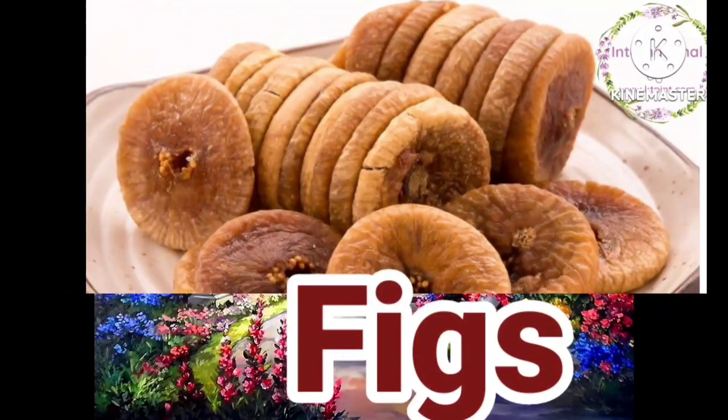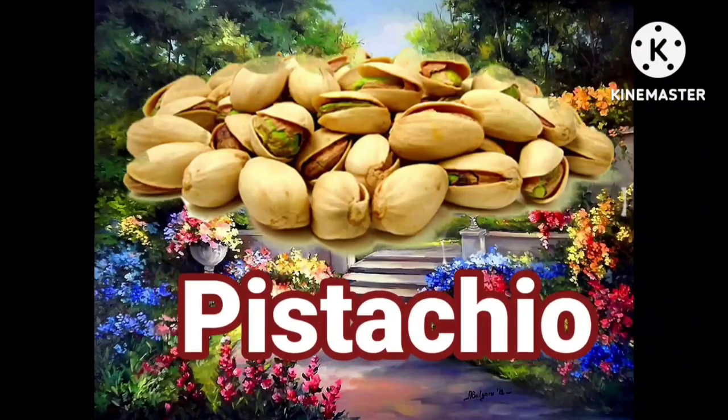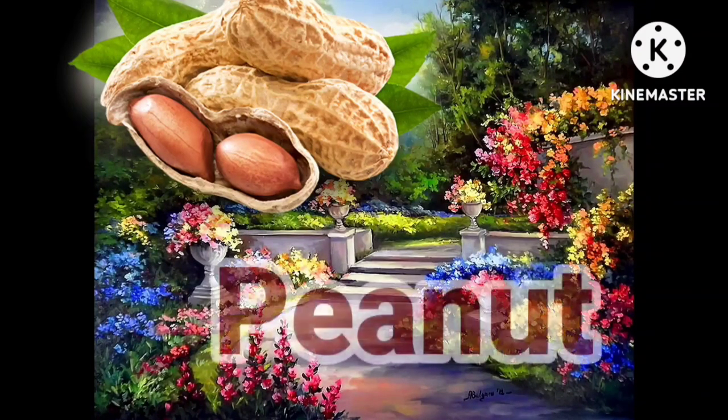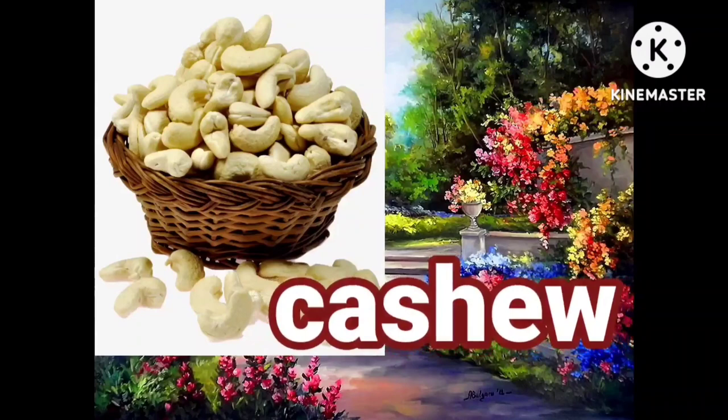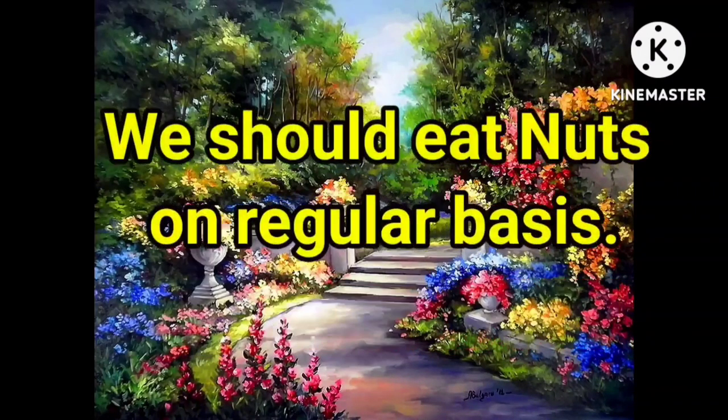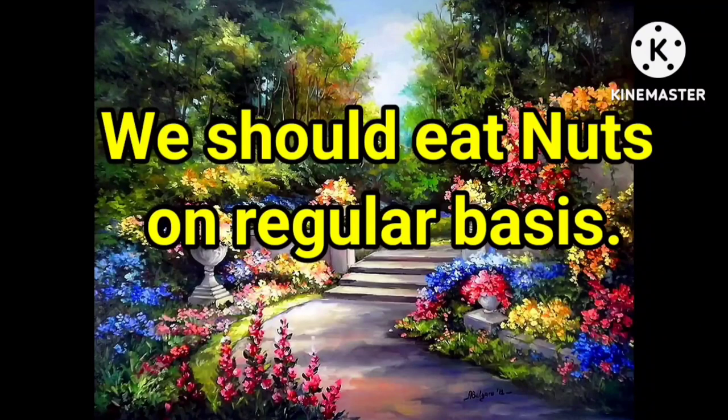Figs, F-I-G-S, figs. Pistachio, P-I-S-T-A-C-H-I-O. Peanut, P-E-A-N-U-T, peanut. Cashew, C-A-S-H-E-W, cashew. We should eat nuts on regular basis.